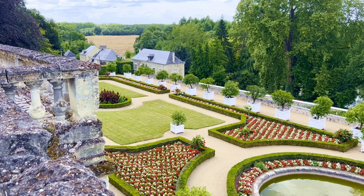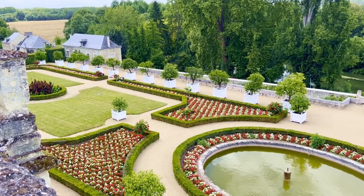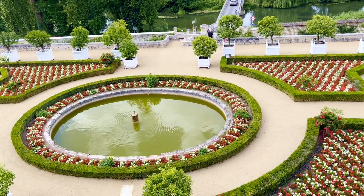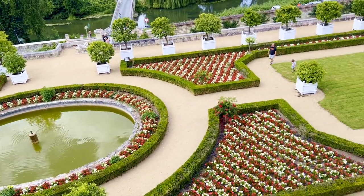The view of the gardens was really exquisite from above again. I think those gardens were really designed to be viewed from the top and that shows. Look at those gorgeous shapes.